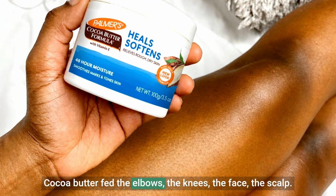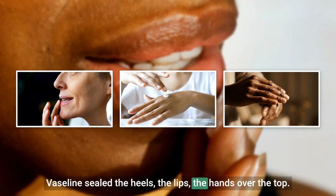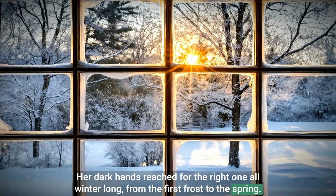Cocoa butter fed the elbows, the knees, the face, the scalp. Vaseline sealed the heels, the lips, the hands over the top. Her dark hands reached for the right one all winter long, from the first frost to the spring.